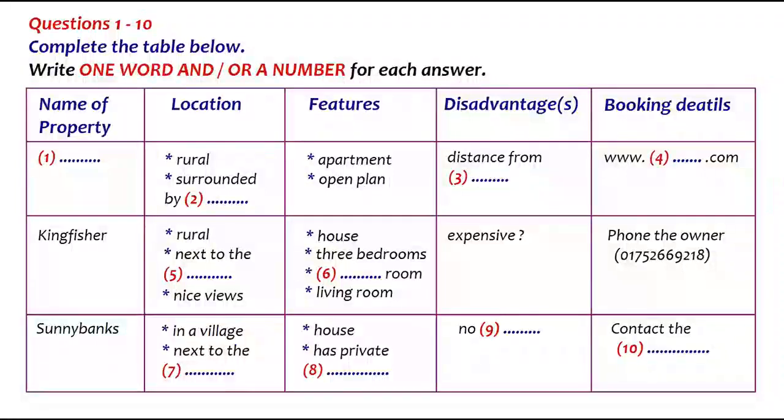There's a web address. It's www.summerhouses.com. One word? Yes, then .com. You'll be able to look at a photograph on that. Okay. And what about the others? Where are they? The second one I'm thinking of is called Kingfisher, and that's even more rural. It's a really beautiful location, in fact. It's by the river, and it's got nice views. It overlooks woodland on the other side.